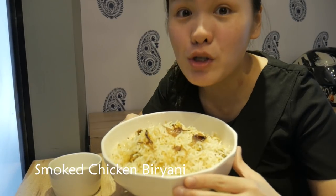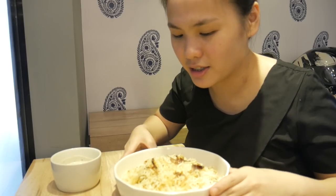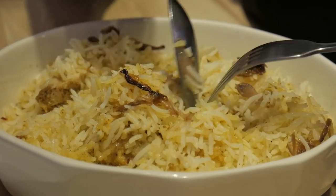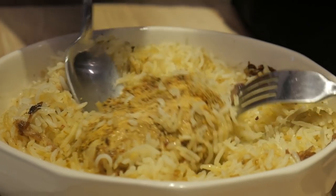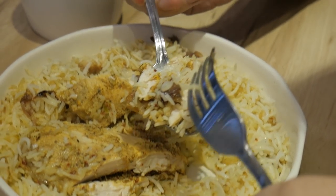Oh my gosh, dumating na yung pinakahihintay natin. Smoked chicken biryani. And this just smells and looks amazing. Simulan na natin. Kaya na pa ako naglalaway. Yung sinerve sa akin, chicken breast. So, tignan natin. Oh my gosh.